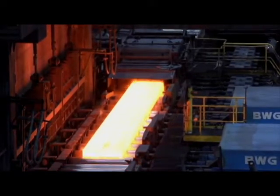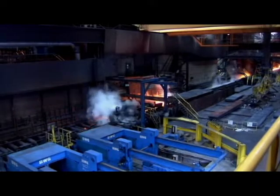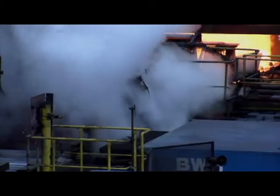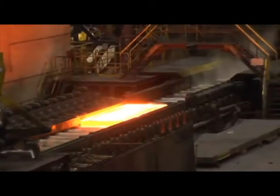The material must undergo a mill scale cleansing before rolling. In order to cleanse the surface, water is sprayed at high pressure, 160 bar. After the material has undergone a surface cleansing, it's sent to the roughing mill.